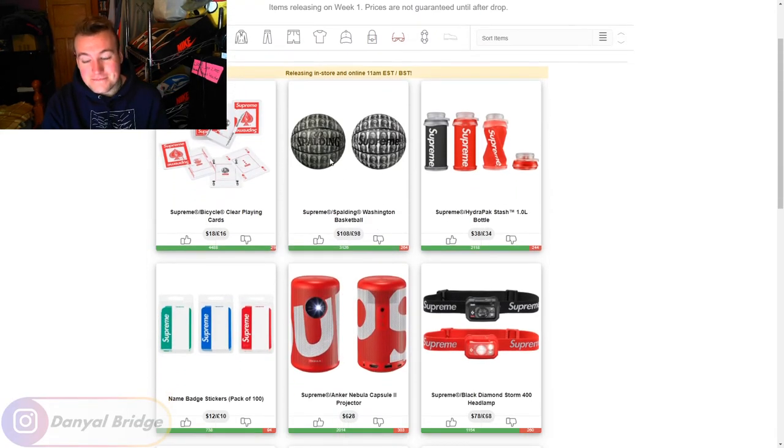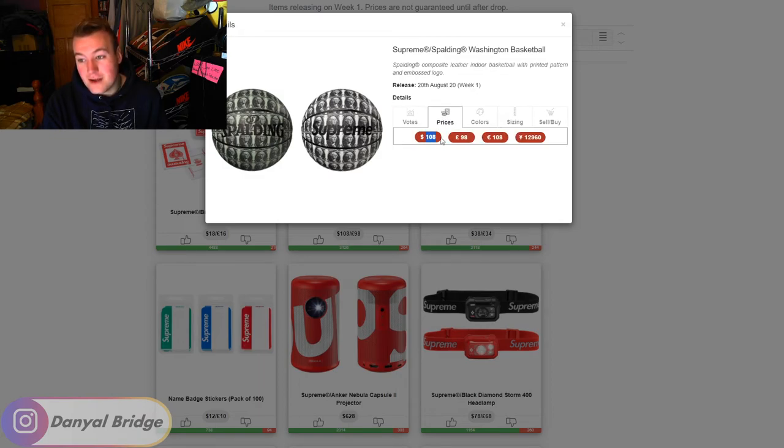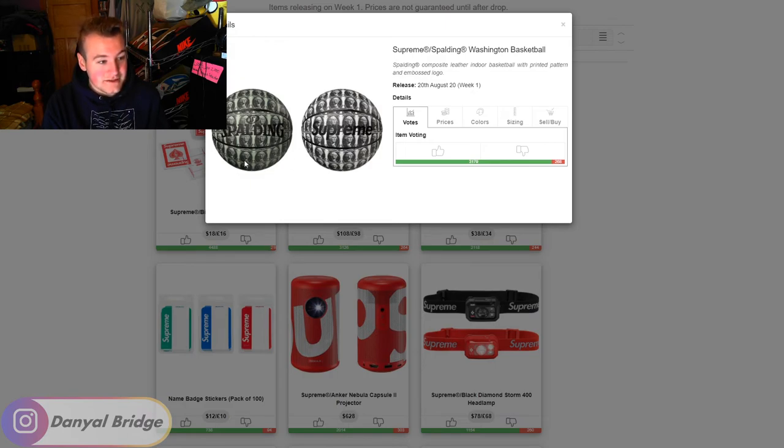And okay, next we have possibly one of the most hyped accessories of the whole season, which is the Spalding basketball. So this is an official Spalding quality basketball, and a collaboration with Supreme. It has, is it George Washington? I honestly can't remember American presidents. Printed all over it. It's crazy. It's retailing for $108. It looks like it comes in two colors, a slightly green tinted one, a slightly white tinted one. I can see the white tinted one being more sought after, but also American currency is green, so I can see this one selling really, really well as well.